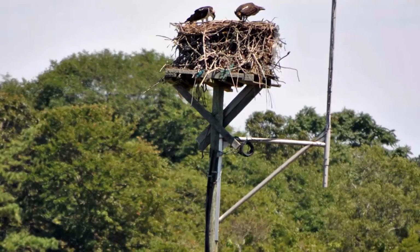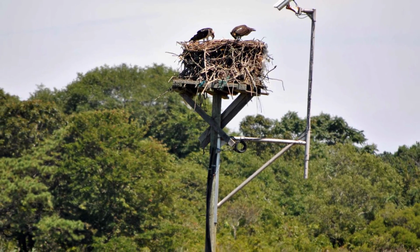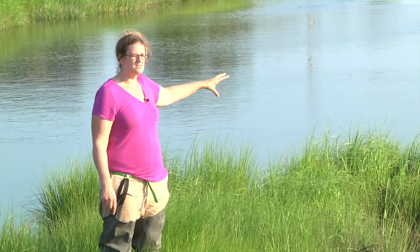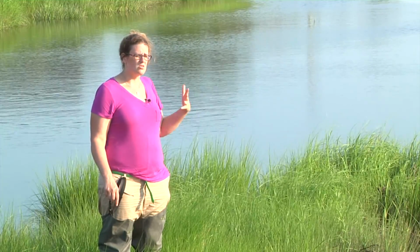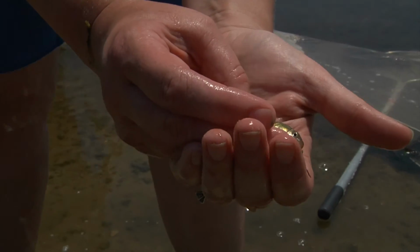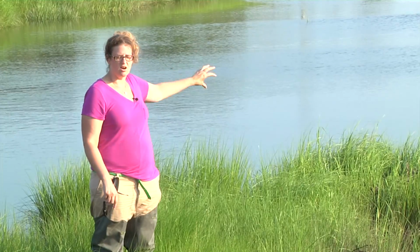I also want to talk about the osprey. Osprey nests are found near water because osprey feed on fish within these pools, and these pools are reasonably shallow and have very low oxygen, so not a lot of types of fish can live in them, but you find a variety of small fish and killifish and crabs that the osprey can feed on.